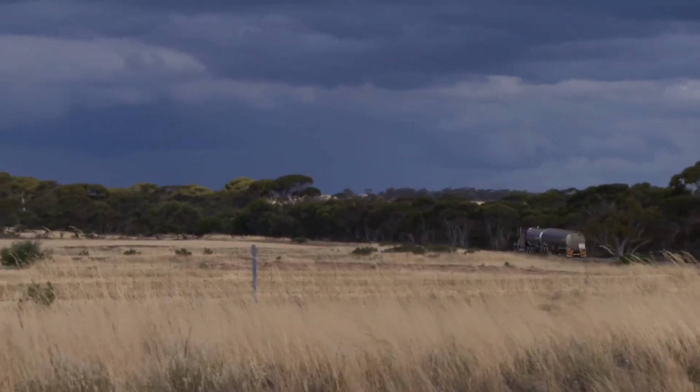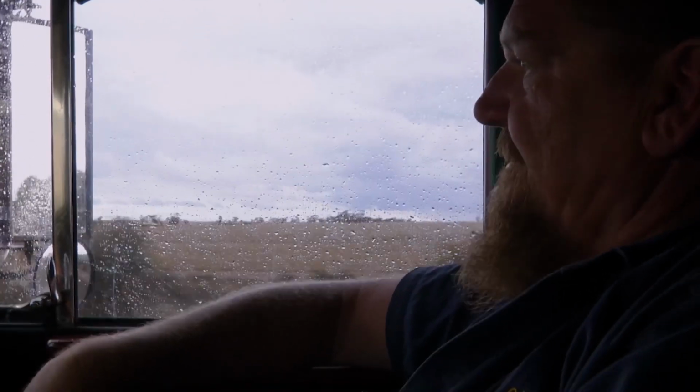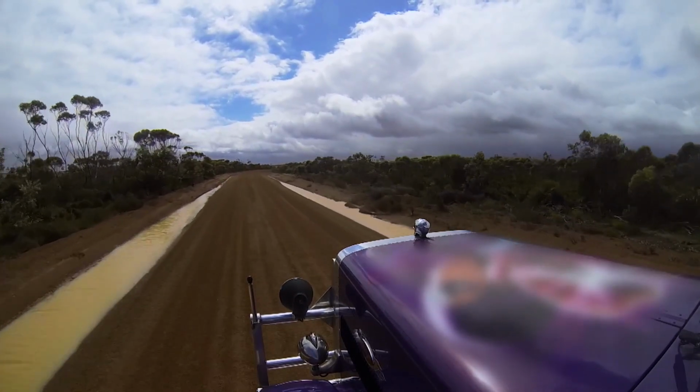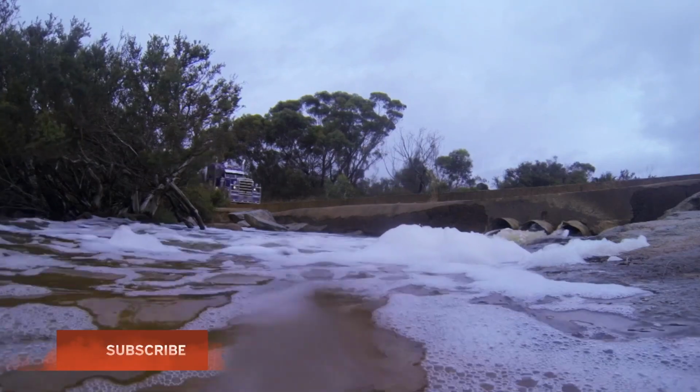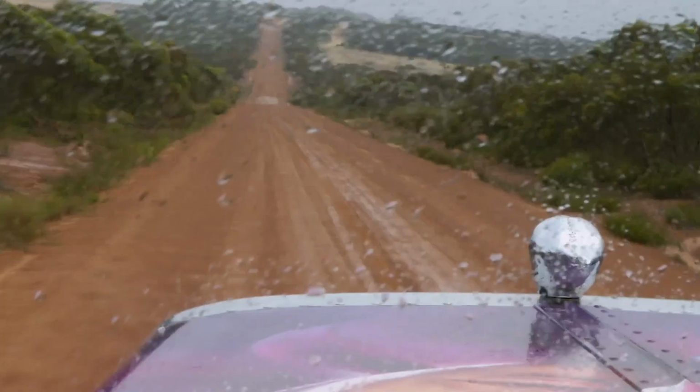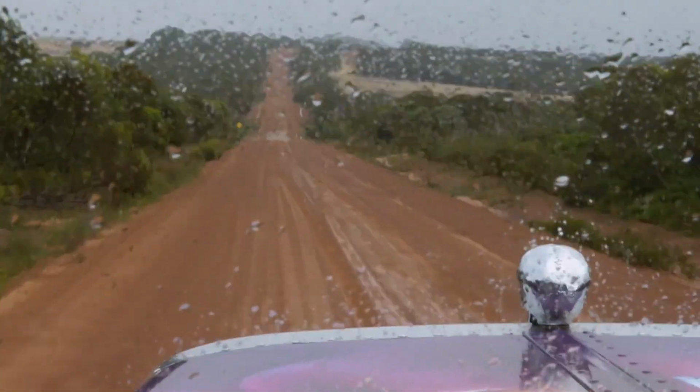And all the rain isn't helping on the road. Like where we're going is probably 150 k's of dirt. Dirt tracks plus water equals mud. When it's this wet, it doesn't take much for it just to soften the road up. With 55,000 litres of fuel on board, losing control on a slippery track would be a disaster.